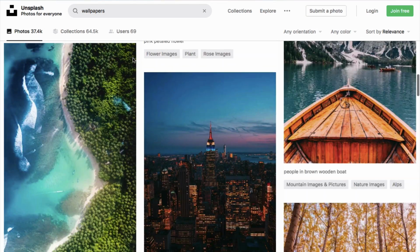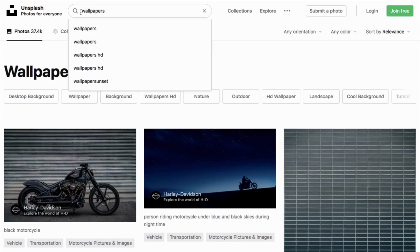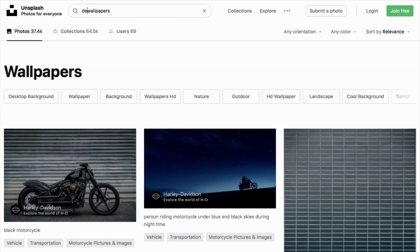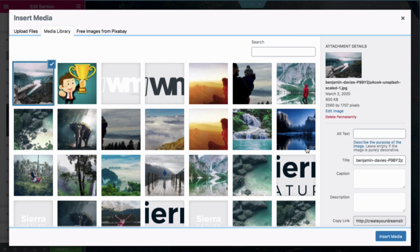And the awesome thing is that all of these are free. All you do is click the image and then download and then upload to your website. And you want to keep your images under a meg. So a good rule of thumb is about no more than 2,500 across.